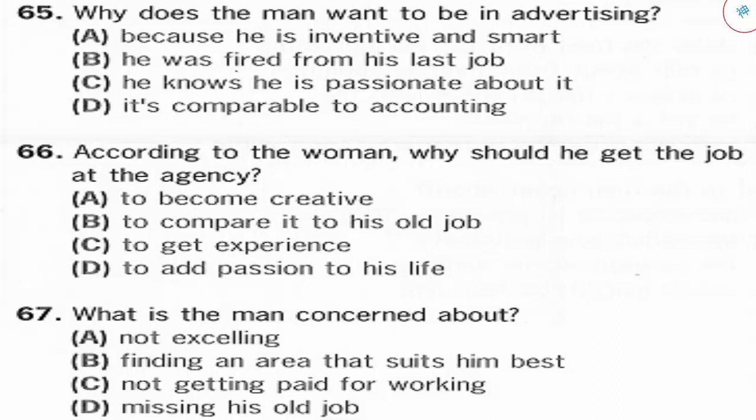65. Why does the man want to be in advertising? 66. According to the woman, why should he get the job at the agency? 67. What is the man concerned about?